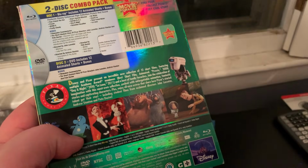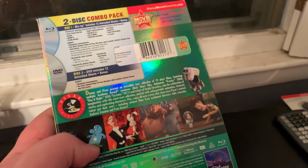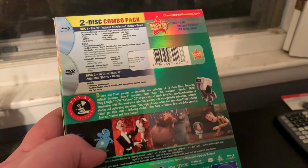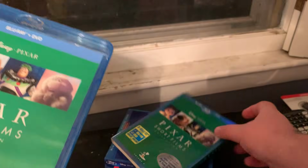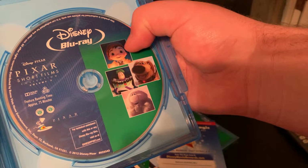This has the shorts Your Friend the Rat, Presto, Bernie, Partly Cloudy, Dug's Special Mission, George and A.J., Day and Night, Hawaiian Vacation, Air Mater, Small Fry, Time Travel Mater, and La Luna. We just got the filmmakers' commentary, the shorts, and student films of Pixar's directors John Lasseter, Andrew Stanton, and Pete Docter. We've got the digital copy code. Here's the Blu-ray disc, which has the kid from La Luna, Buzz, Dug, and the cloud from Partly Cloudy. And then here's the DVD, which has those same characters.